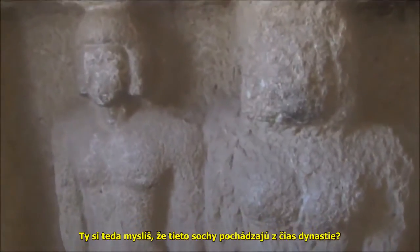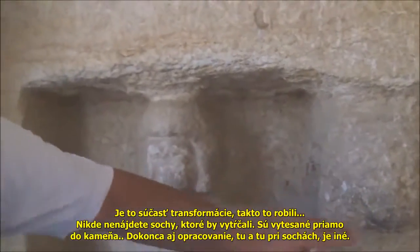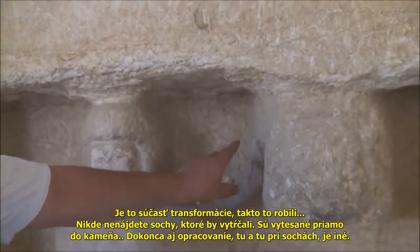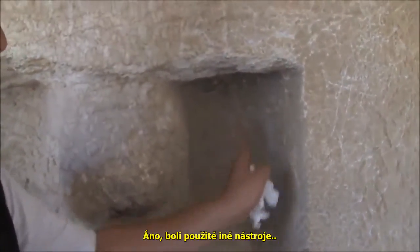So you believe these are dynastic? This is part of the transformation. This is how it was done. That they would add this. None of the statues we're going to see in this chamber is high relief. They are all carved deeply. And even the marks on this wall are not matching the marks on that one. That's true. So different tools were at work.